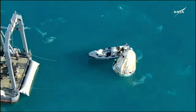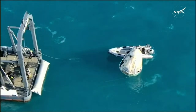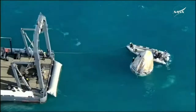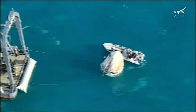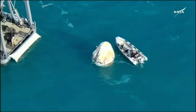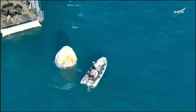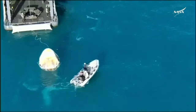That typically occurs when the spacecraft is a little bit closer to the recovery vessel, and we usually get a really good view of that particular operation from one of the onboard cameras from the recovery vessel. That is an operation that I have a lot of respect and admiration for, that individual that does that. So again, Dragon continuing to get closer and closer to the recovery vessel, Megan.